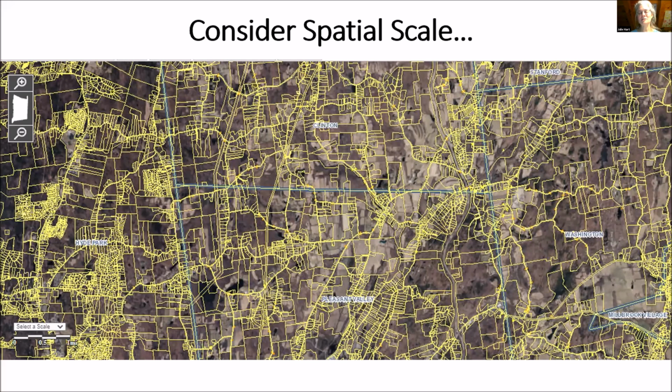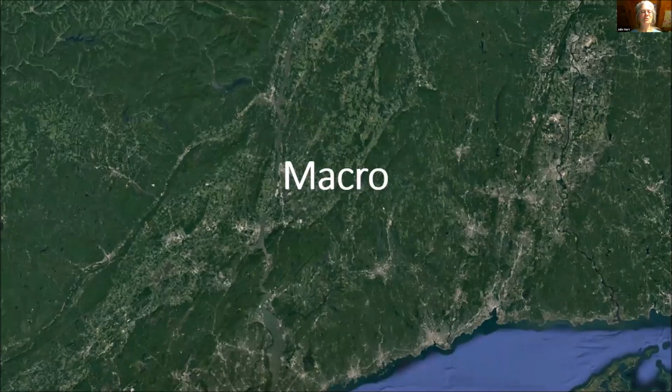So when you're considering the spatial scale, this is something that you'll be learning more about next week when we learn about some mapping utilities. But you need to consider your land on multiple scales. So think about the macro scale. Zoom out. This is in Google Earth. Zoom out to see what your land is part of.